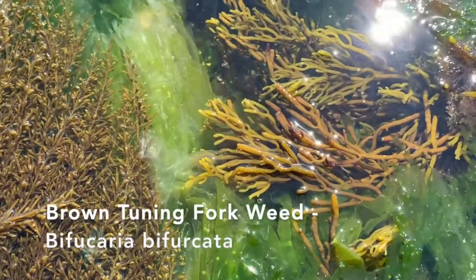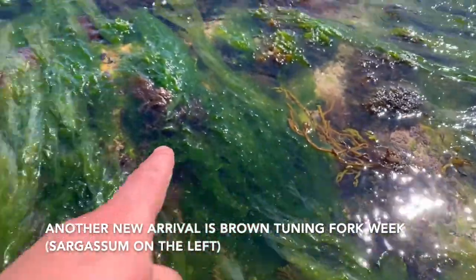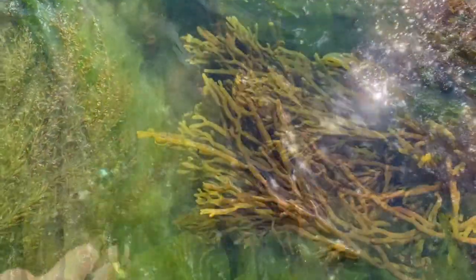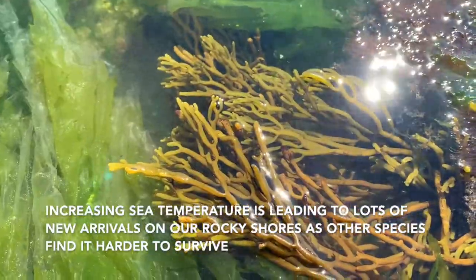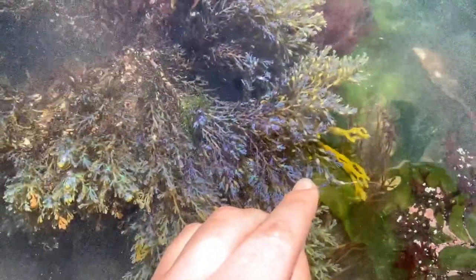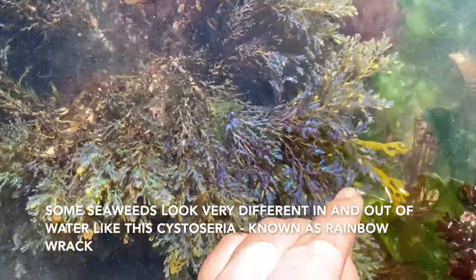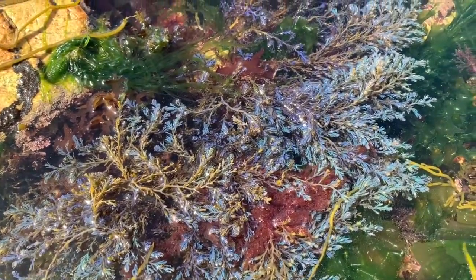Brown tuning fork seaweed. You can see it's growing here, all around us. You'll find it again across the shore. The distribution of brown tuning fork seaweed is thought to be moving in response to changing ocean temperatures, something that changes the dynamics of our rocky shores. Here's an interesting seaweed. This one has purples, greens and blues when it's submerged in water. Colours that are lost when exposed to air.